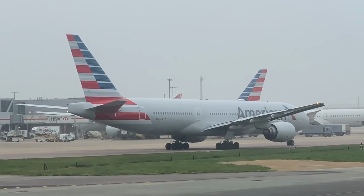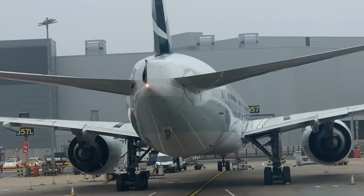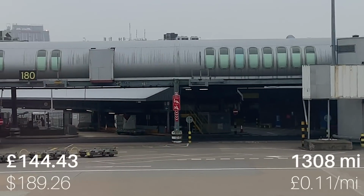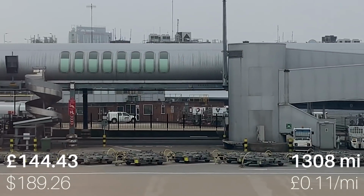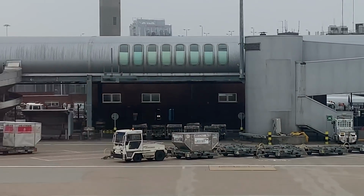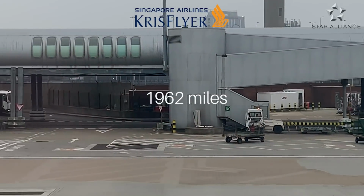So how much did my little ride on Air Malta cost me this morning? Well, to be honest, it was part of a longer flight that I was taking from Malta to Los Angeles via London Heathrow. My onward connection was on Virgin Atlantic, but I managed to get a really good business class fare, which worked out at just £144 for this flight. In business class I was able to credit 1,962 miles to my Singapore Airlines KrisFlyer account.